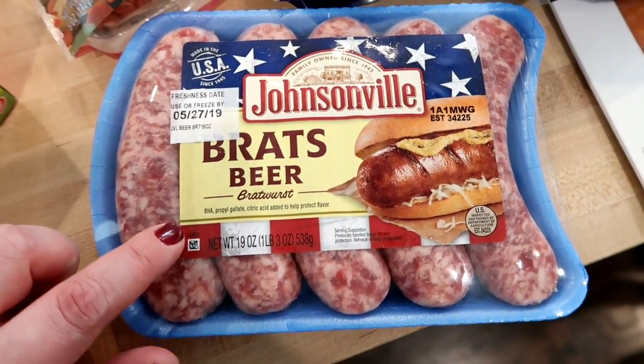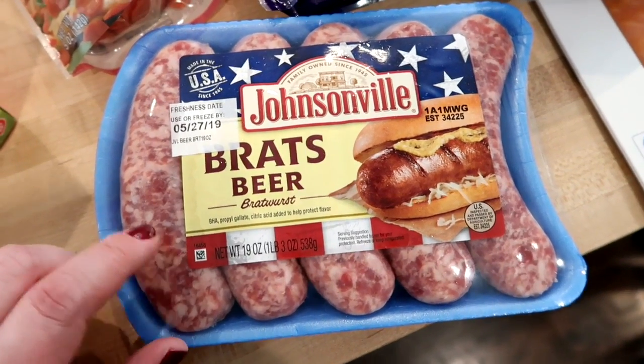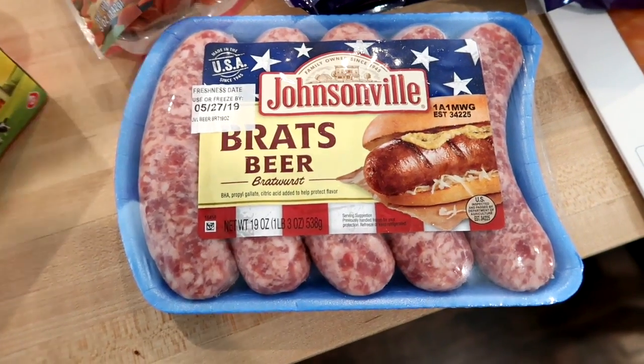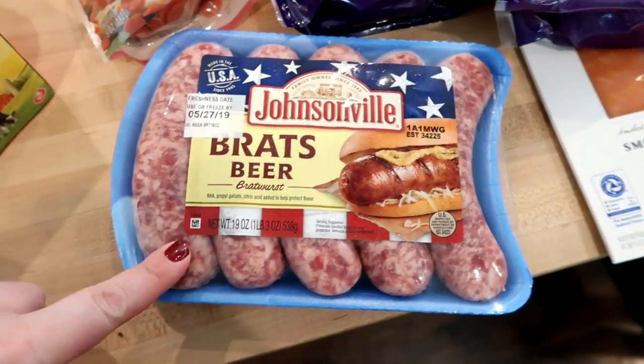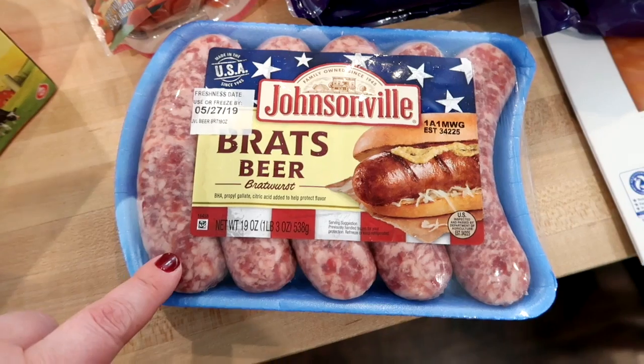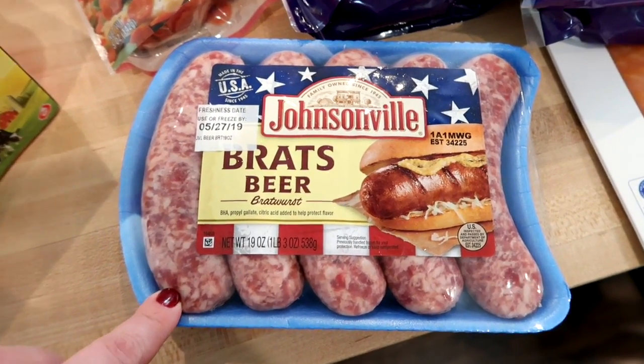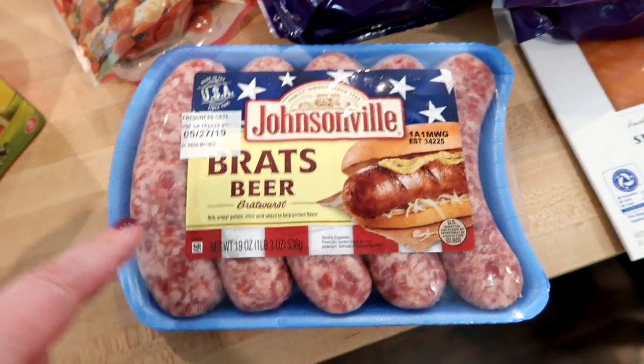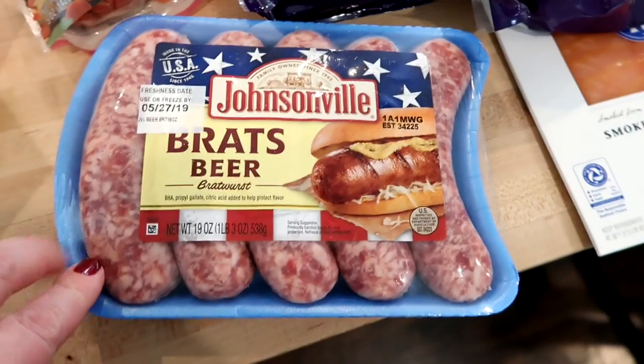I did get some Johnsonville beer brats. So this week we walked over across the street at work one day to the food trucks. They always have them on Thursdays at work. And I got this brat with beer cheese sauce and sauerkraut, and it was so delicious. And sometimes when I have things like that, I just can't stop thinking about it because, you know, I just love food. And so I thought I want to make that for Adam and I this weekend.